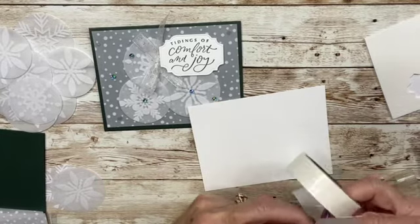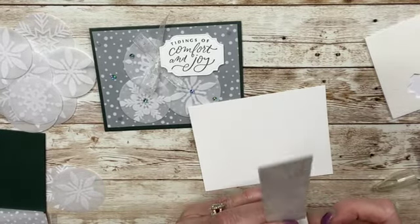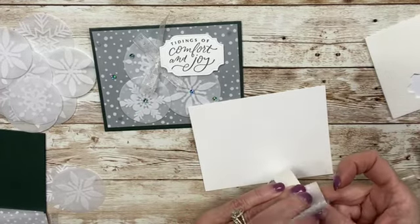Oh my gosh, do any of you have trouble with those glue dots sticking to your nails? I think it's because of my manicure.